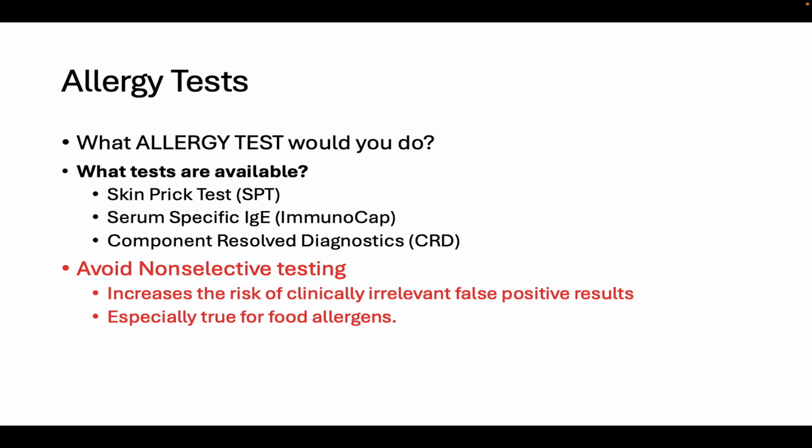But elimination diet and reintroduction is a safer way of confirming. For more indolent IgE mediated food allergies, you can do either a skin prick test or a serum specific IgE. But remember that for any food allergy, don't do a non-selective panel. You can get a lot of false positives, which are just minor sensitizations and not clinically meaningful allergies. So don't order a panel. Choose a specific food. So if the child is allergic to milk, do it only for milk. If the child is allergic to one nut, do that nut and the rest of the nuts to understand what other nuts can be given.